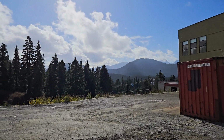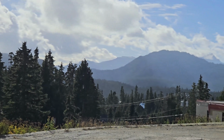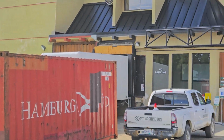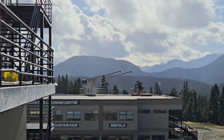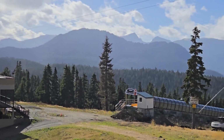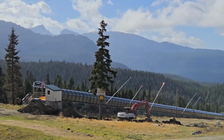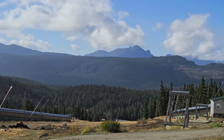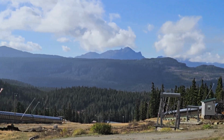Well, look at the mountains. How's that for a view? I'll go around the other side. It's a really nice view up here. All right, so this is just on the view from the lodge. Right there is the tube park. So they give you a lift back up so you don't have to gas yourself up running up and down. Oh, wow, look at that view.